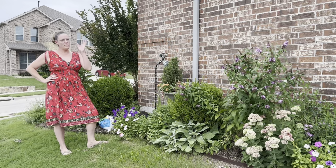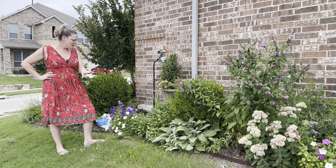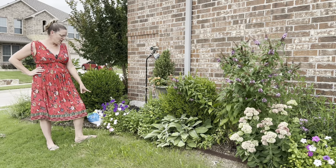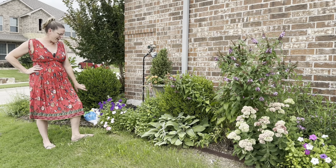Okay, so moving this way, we have a lot of awesome things, and then we have some things that aren't doing really well. So these petunias on this side are not in as bad shape as the things in the front. They've held on a little bit longer. However, I am seeing some chlorosis, so they are on their way out.